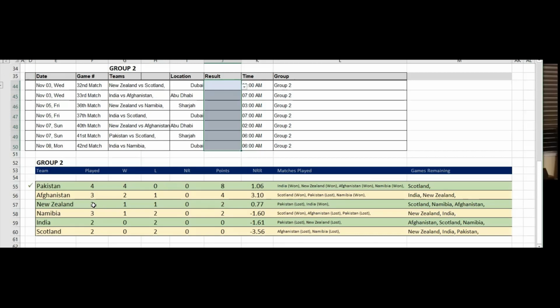New Zealand has only played 2 games. They've got 3 games left. They only have a single loss. So they could conceivably win all 3 of the remaining games and go up to 8 points, equal Pakistan on top of the leaderboard. If that's to happen, then they clearly control their own destiny. In fact, if you were to give New Zealand the next 3 games, we can clearly see that all that wipes out all other possibilities. If you give them these 3 games, then no matter what the outcome is for the other games, it's more or less sealed.